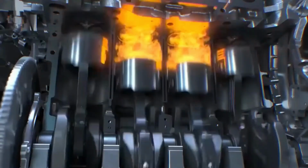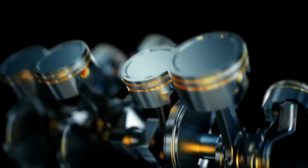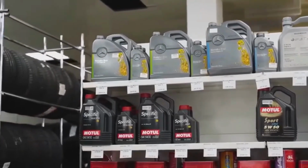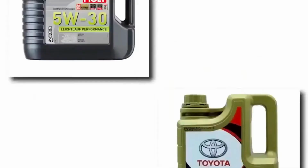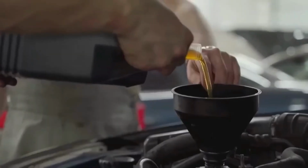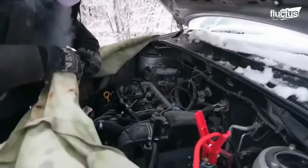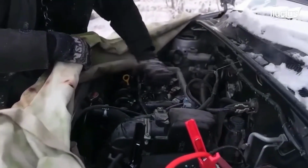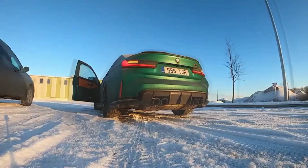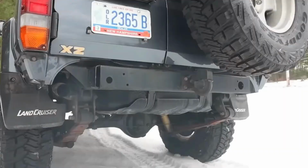Most drivers don't even know they're doing it wrong. Using oil that's too thick for cold weather is like trying to sip frozen milkshake through a coffee straw. During those first critical seconds after a cold start, your engine depends on fast-flowing oil to coat all the metal parts flying around at thousands of RPM. But if your oil is too thick, it's crawling instead of flowing. And that delay means metal-on-metal friction, accelerated wear, and long-term damage that adds up fast. Think of it this way. Your engine doesn't care what brand of oil you use if it's not the right viscosity for your climate.